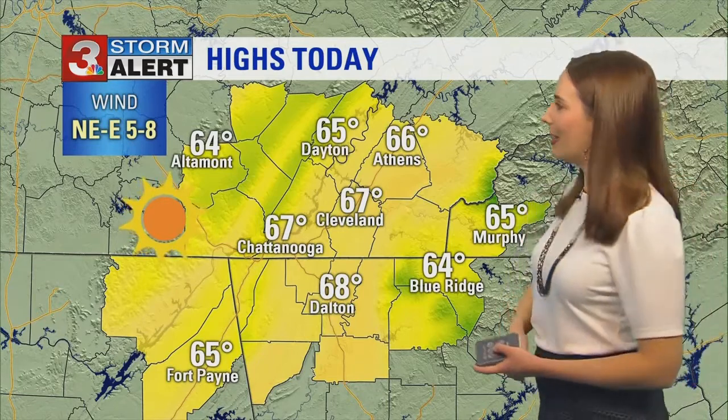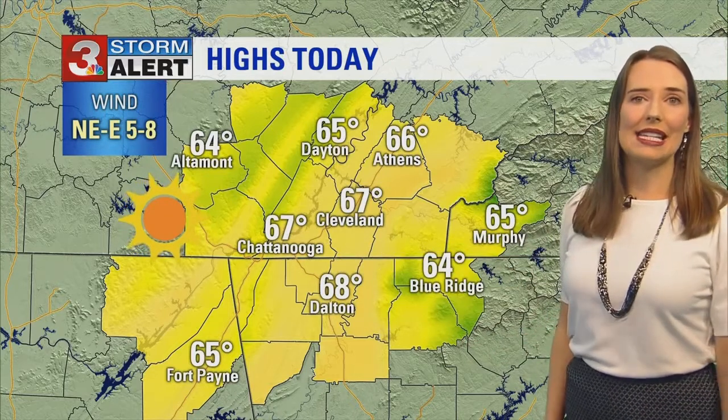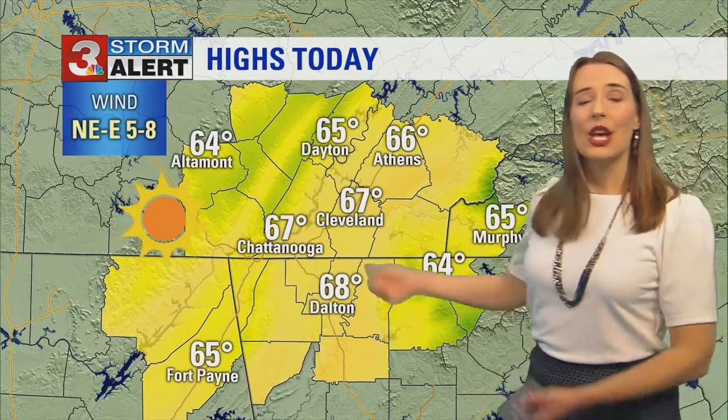Remember, next week also, temperatures are going to be cranking up as well, getting back up to around 80 degrees by Wednesday and Thursday. Today, though, in the 60s for your afternoon high. 67 in Chattanooga and in Cleveland, 68 for the high today in Dalton, and 65 in Dayton. Generally, wind is going to be coming from the northeast and then coming out of the east for the afternoon at about 5 to 8 miles per hour. So just a light breeze.